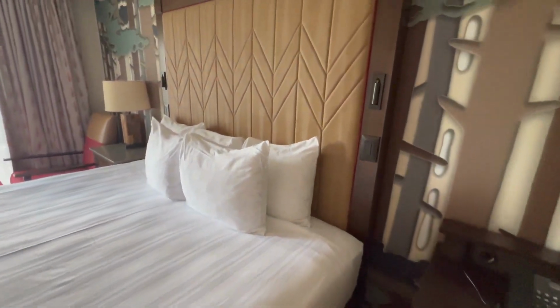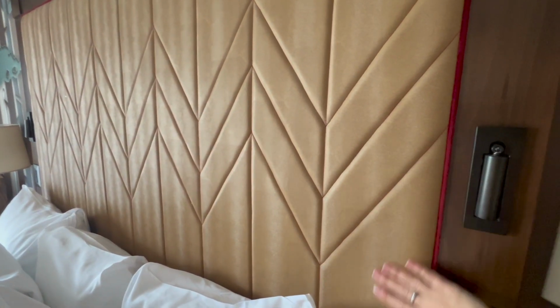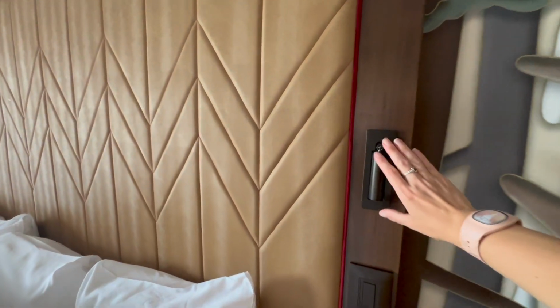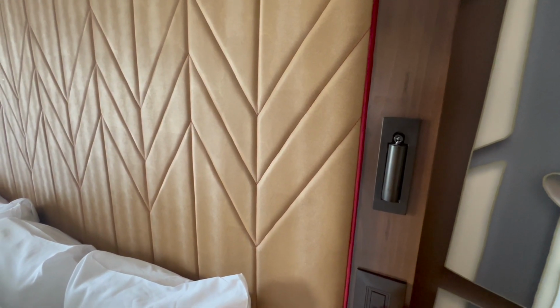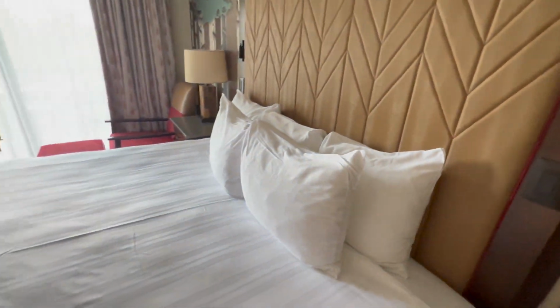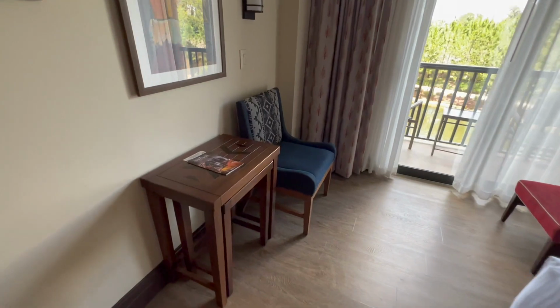And then take a look at the bed here. This is nice. It's a soft and cushy headboard. They're going to that in all of the Wilderness Lodge rooms. And then these cool reading lights, they turn on when you pull them out. And you can adjust how high, how dim and how light it is. So there's that.